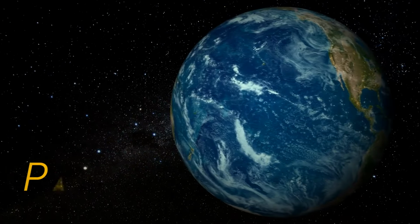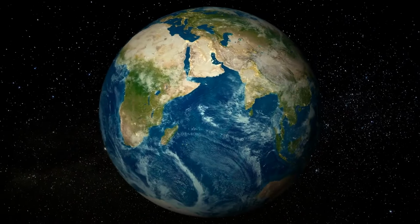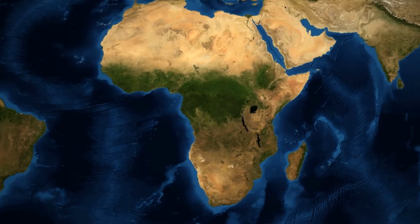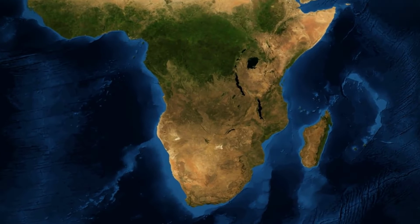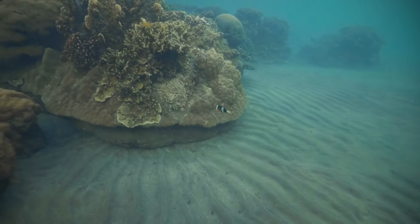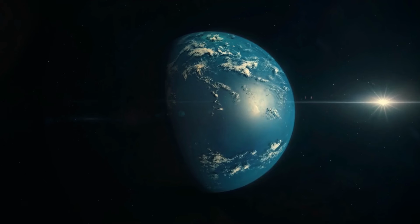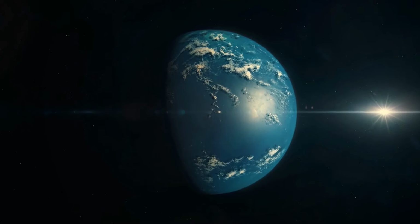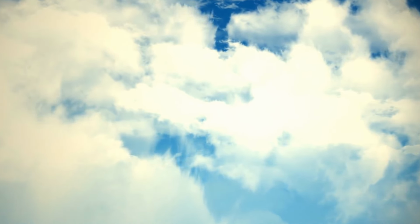One side of the planet, the Pacific Hemisphere, is losing heat more quickly than another, the African Hemisphere. This happens because land traps more heat than the surface under the ocean. The seafloor is way thinner than the landmass. Also, the temperature caused by the heat coming from inside the Earth is getting lower because of huge amounts of cold water above it.